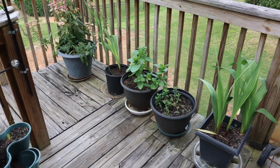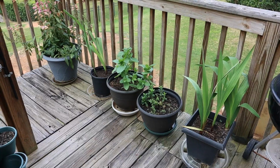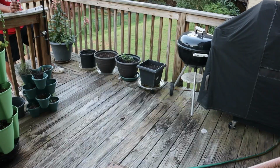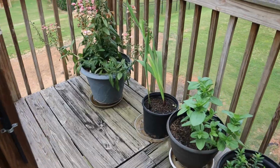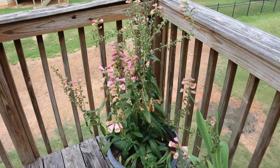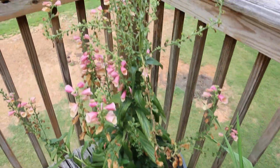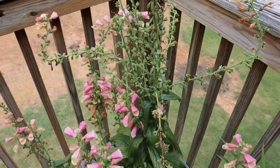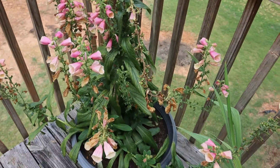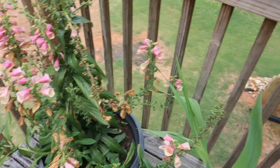All right, let's start over here. If you remember what it looked like over here just last month in the beginning, we've got a lot of growth, like a lot of growth. So my foxglove, this beautiful plant over here, is still kicking strong. I've got some new shoots coming up here. The bees still absolutely love this plant. I just water her consistently every single day and she looks good.